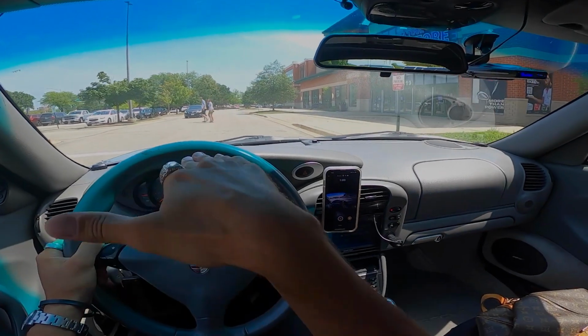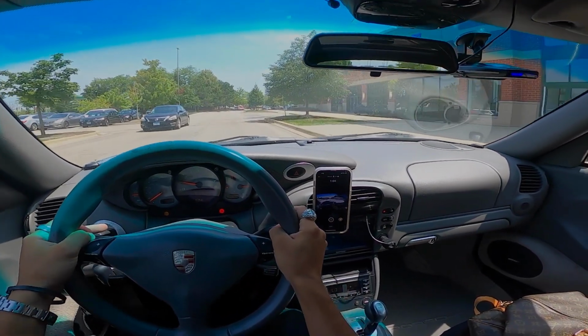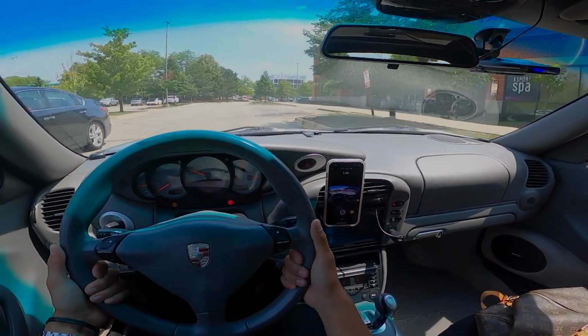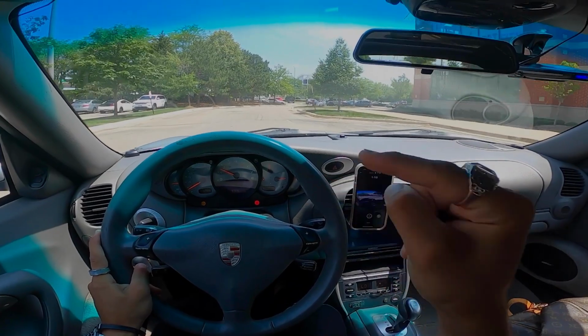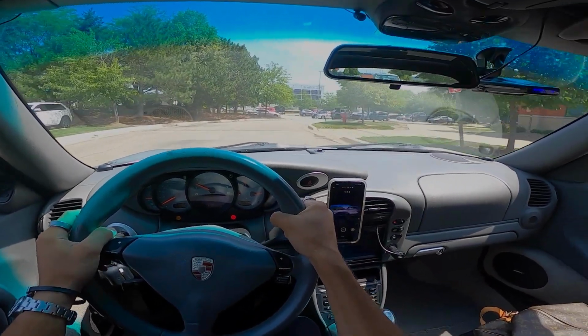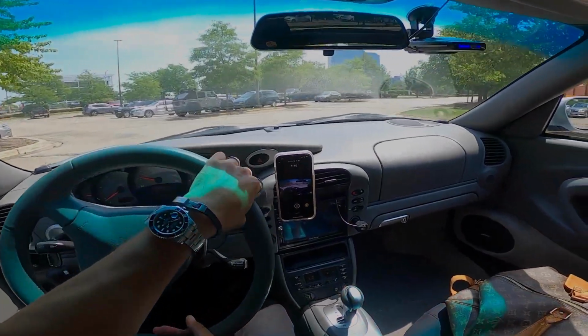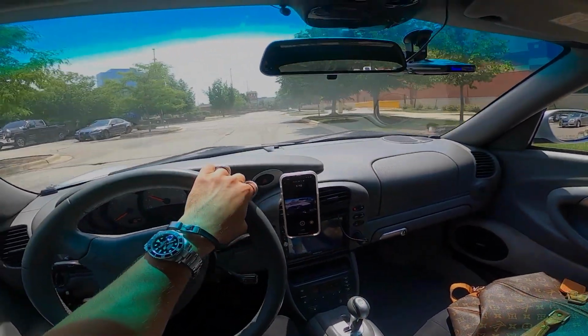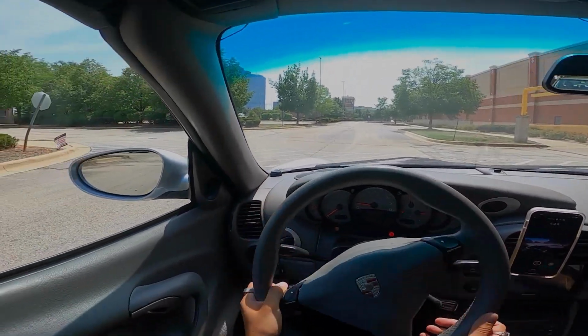Since it doesn't have a whole lot of weight in the front, it just corners, unlike most of the cars I've ever driven. There's not a whole lot of cars that I've driven that gave me this sort of feeling while cornering. It's almost like a go-kart where the motor is sort of in the rear and it just, the steering feels light. It feels extremely light.